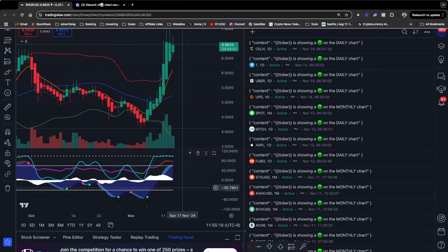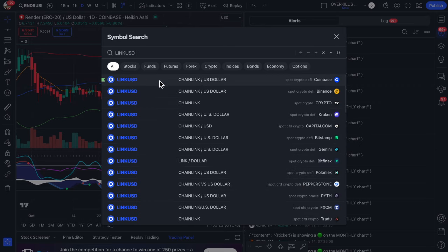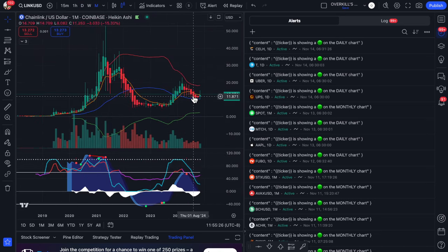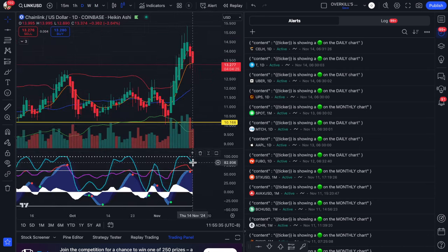Chainlink. Okay, Link pulling back there on the daily. But we got a beautiful candle here on the monthly. I really like Chainlink here. I do like Chainlink, but I want to wait for a green dot on the monthly. So again, I'm waiting for the stochastic on this one. This one's actually on my watch list right now. I'm waiting for the stochastic to get back down here to 0, that light blue line. And then I'm going to start looking for a green dot on Link.